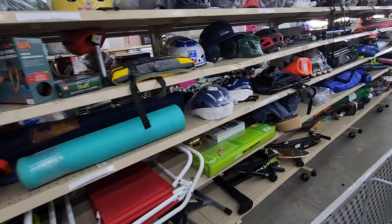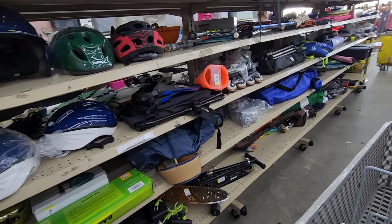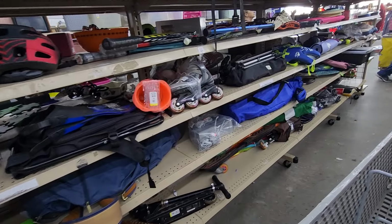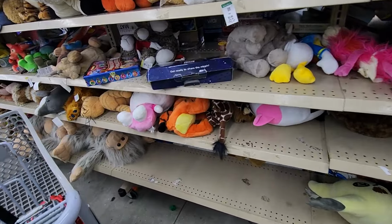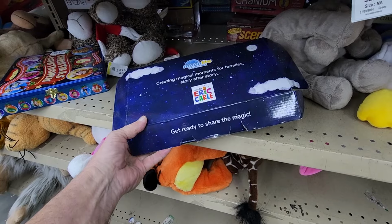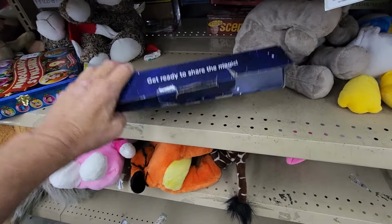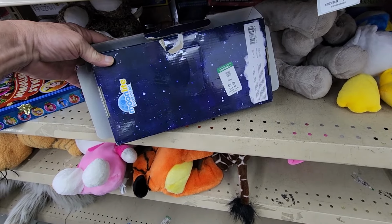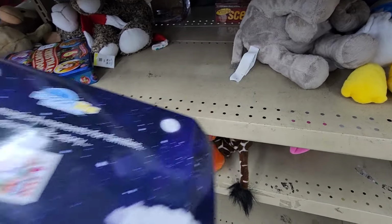This aisle was just filled with sports equipment and bicycle hats, and I wasn't interested in either, so I moved to another aisle. The next thing I saw was this Moonlight Storytime game. You hook it up to your phone, and then the kids can watch these movies. It's pretty cool. They wanted $5.99 for it, and they sell for 25 online.